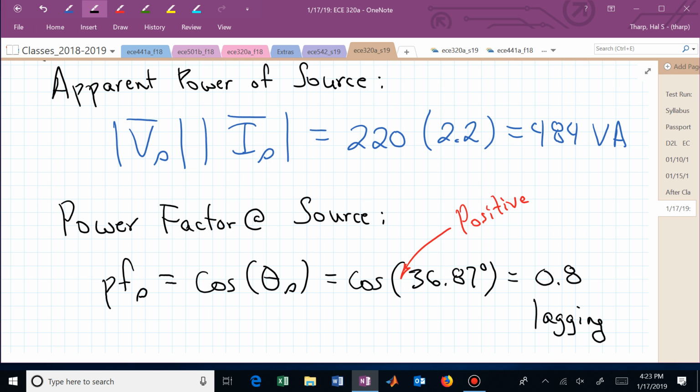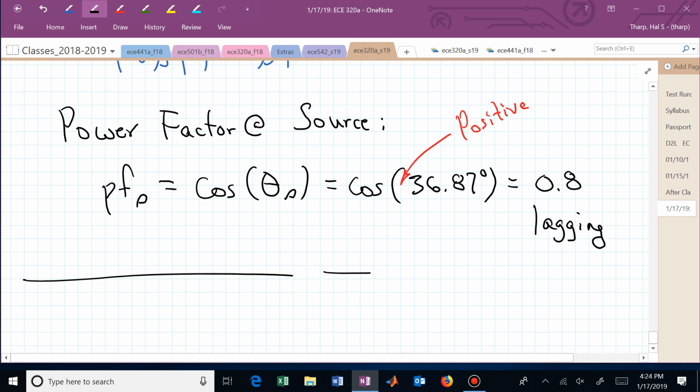So why is the power factor lagging? What does that correspond to? If we have a lagging power factor, what does that represent in terms of the type of circuit that we have? It's inductive, isn't it? That's ELI. You could have just said, ELI, because ELI has the I lagging the voltage. But on the exam, don't say ELI. You could write it down, but then you should say lagging. So here it's 0.8 lagging. That's what that means. Any other questions on the quiz?